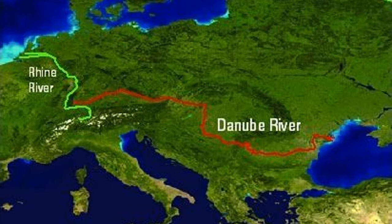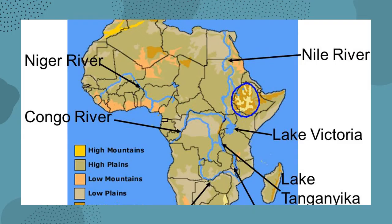This is the map of Europe. The two important rivers in Europe are the Rhine River and the Danube River. So here we have the continent of Africa. The two important rivers in the continent of Africa are the river Nile, which is located here, and the river Congo. Remember, children, in the last class we learned about people using boats in river Congo. So this is where the Congo River is located in the central part of Africa. The two main important rivers in Africa are the Congo River and the Nile River.